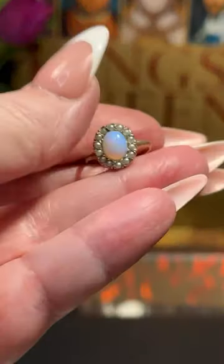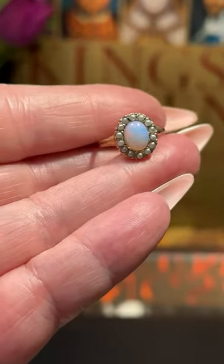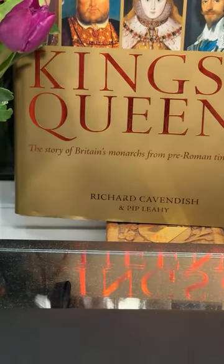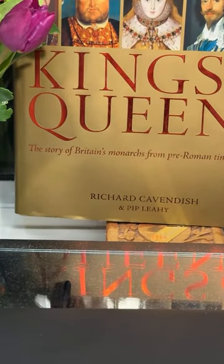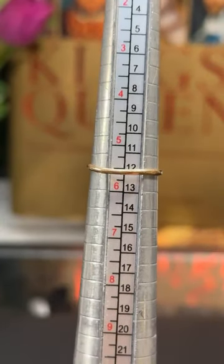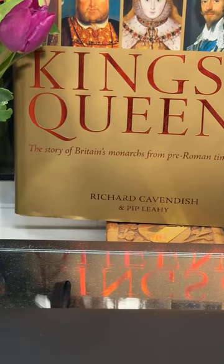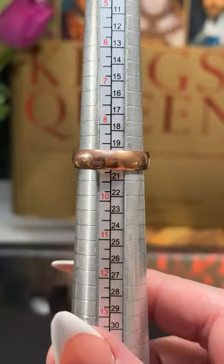Victorian opalite. Artisan glass and seed pearls. That one's 5.5. Or 5.75, actually. Is this one Georgian or... I think this one's Victorian. The large rose gold. And this is rosy gold, size 9, heavy rose gold wedding band.